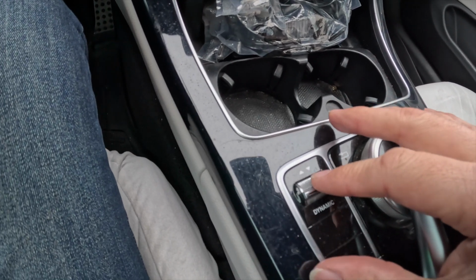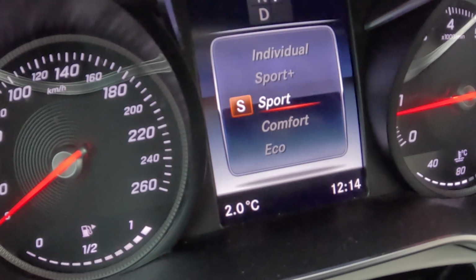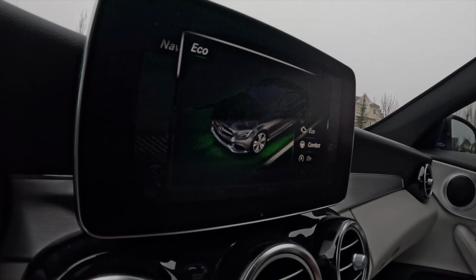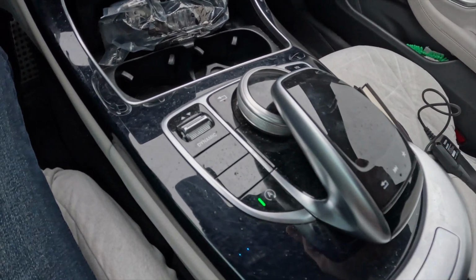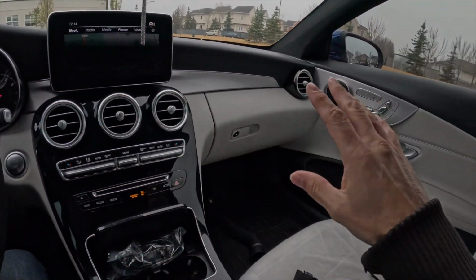Down here, you'll notice you have a dynamic. You can change that up. Your different shift modes, dynamic. You can go comfort, sport, sport plus, individual settings, and you can even go down to eco. The beauty is it's also replicated here on the main screen. Down here you can also turn off your auto shut off, which a lot of people tend to do as soon as you get in the vehicle. And here's your volume control for your stereo system, which works very nice.